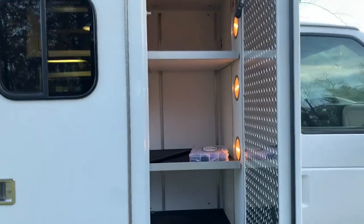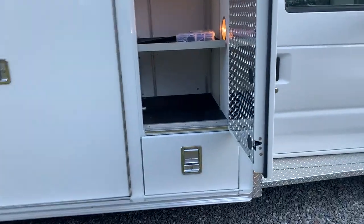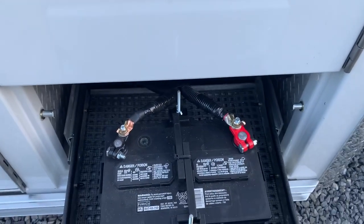It has inside-outside access. And the unit has 1 battery in a slide-out tray and 1 battery under hood.